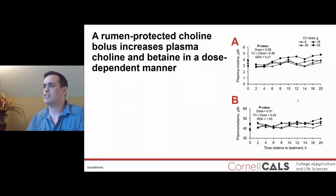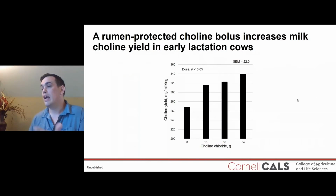For example, here we have a scenario where we gave a rumen-protected choline bolus, and we were able to show an increase in plasma choline response to that bolus, as well as a dose response in plasma betaine with increasing doses of choline chloride. We've done this study giving choline chloride as a rumen-protected form inside of a gel cap, but we've also given it as a TMR. So it's a mini TMR meal. You put it in front of the cow, she chews it, and we do this temporal plasma response. We also look at milk as well, and in this particular rumen-protected choline we were studying, we saw an increase in choline yield in response to increasing doses of choline chloride as a rumen-protected supplement.